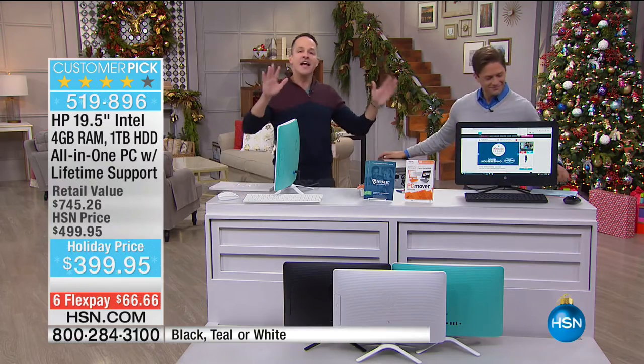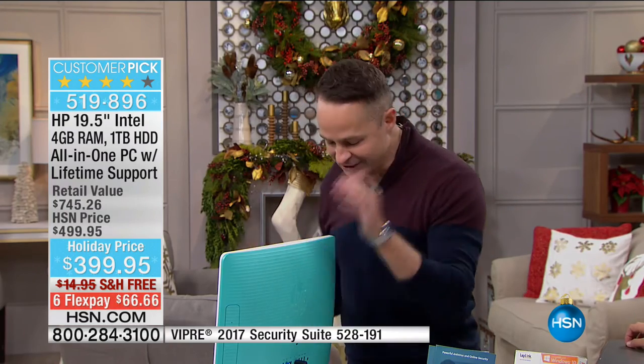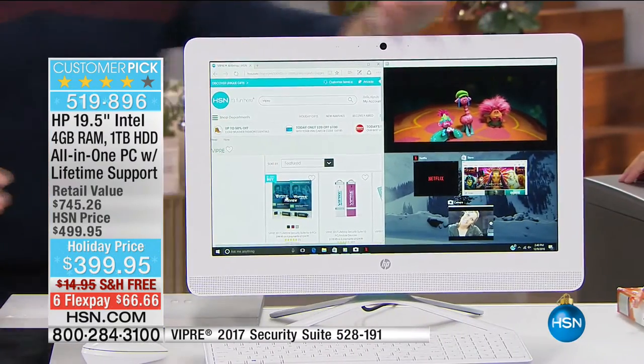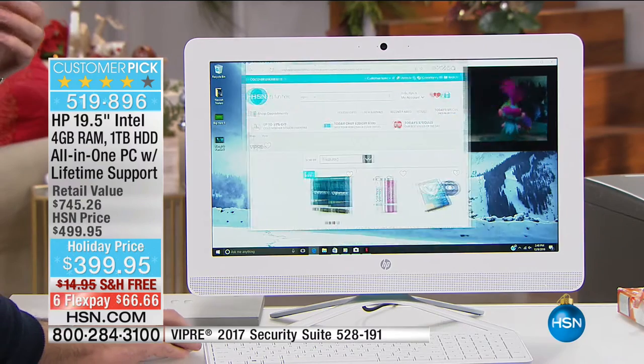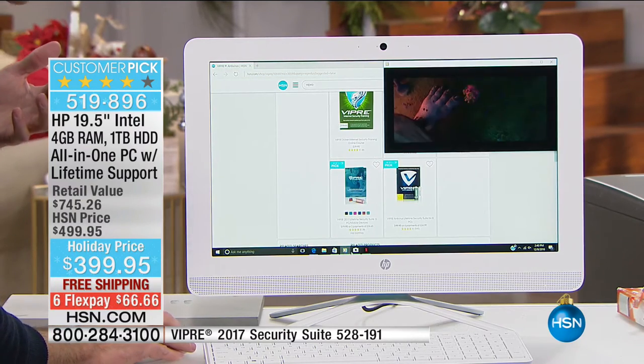That is so true. And the extraordinary thing is when you think about it, that sort of behemoth was about a third the power of what you're getting here. So let's talk for just a minute about what you're getting here. First of all, 19-inch screen, and it's one thing that it's the best price all-in-one we've ever done. It's another thing that it is such an extraordinarily beautiful screen size.